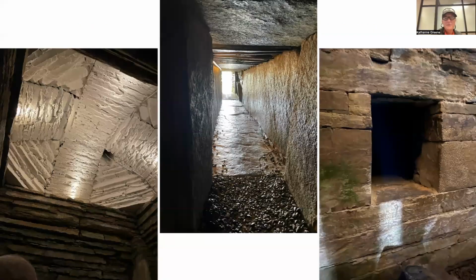So here are some of my pictures. This shows you the corbelled roof. Obviously, part of that is modern. This tomb was actually broken into by Vikings, and one of the interesting things you can find in it are Viking runes and drawings. There's the Maeshowe dragon, which is really cool.